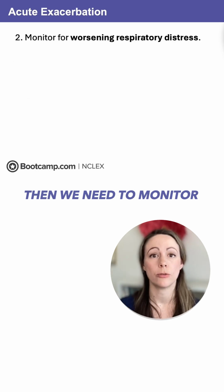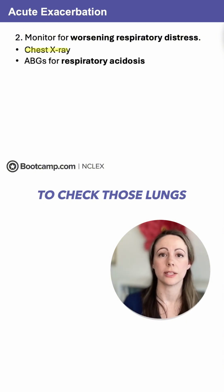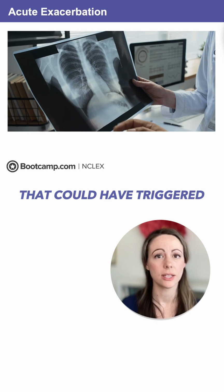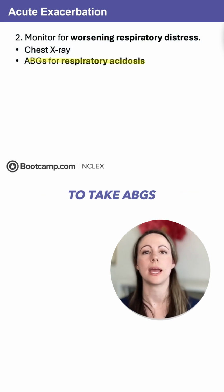Then we need to monitor for worsening respiratory distress. We need to do a chest x-ray to check those lungs. We need to see if there's any kind of infection that could have triggered an asthma exacerbation. Then we also need to take ABGs.